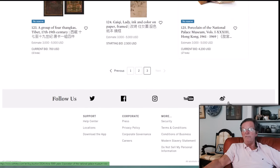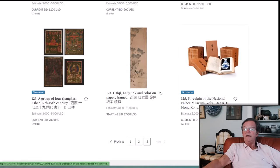And there's a very rare set of books. It's going to bring a lot of money. It's the porcelain of the National Palace Museum that was published in Hong Kong between 1961 and 1969. They printed new editions every year, and it was estimated at just $3,000 to $5,000. And the current bid is already up to $4,200. This set's probably going to bring $8,000 to $12,000, I expect. It's a very, very rare set.